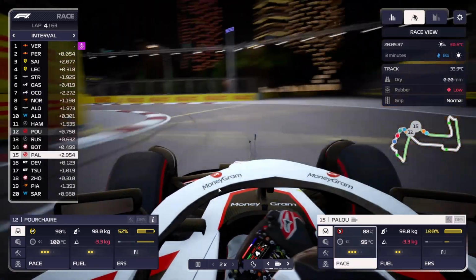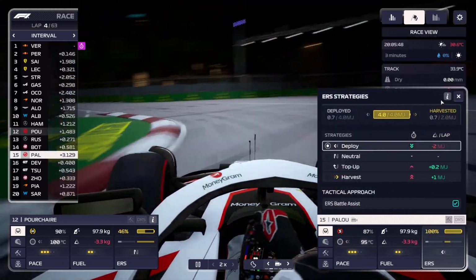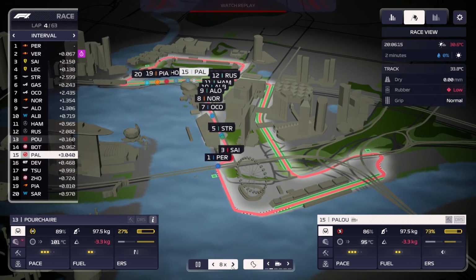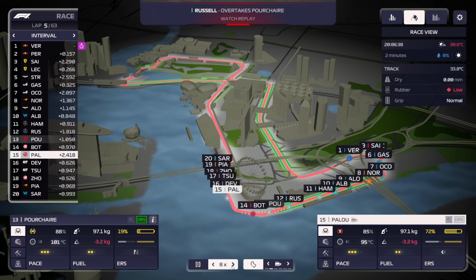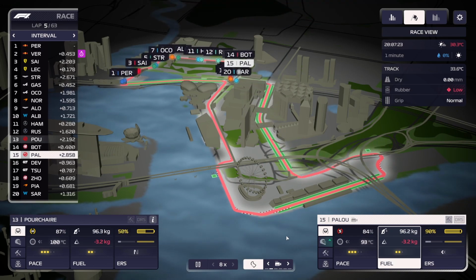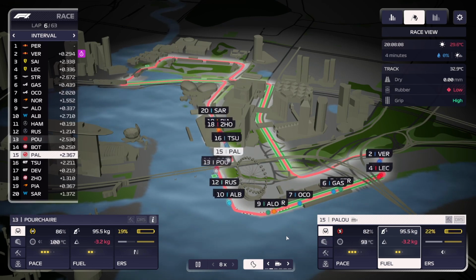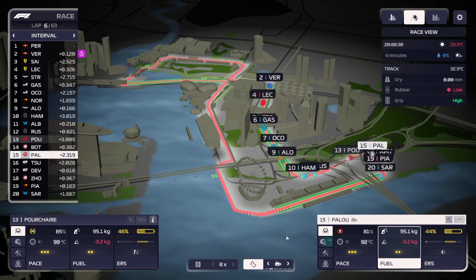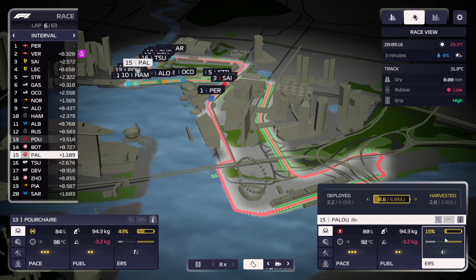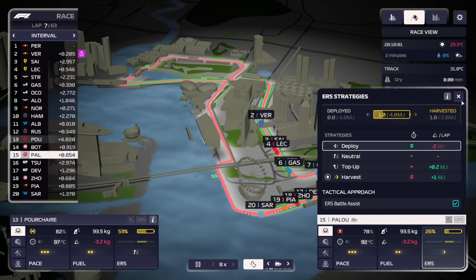So look at Pillow. Where's Pillow at? Who's Pillow's closest person? We got DeFreeze, and then we got 3 seconds to Bottas. So we're going to let them deploy for a minute. We get to gap DeFreeze. Shares falling back. We might actually be getting overtaken here by the Alfa Romeos on pace. Alright, below, we're going to put him onto... I didn't mean to go that far. Harvest for a lap behind Bottas.